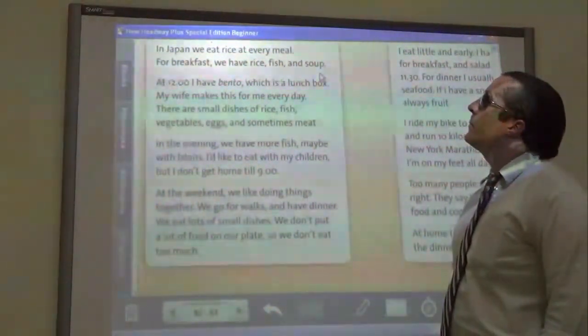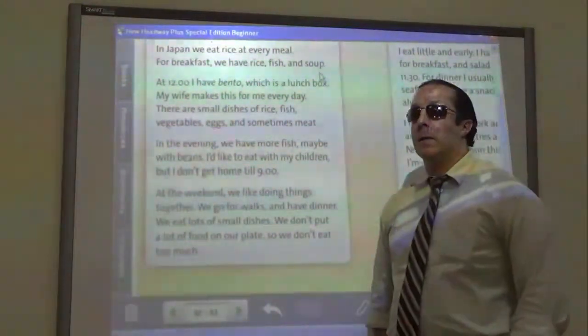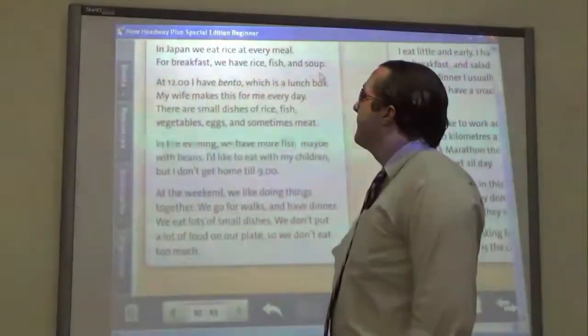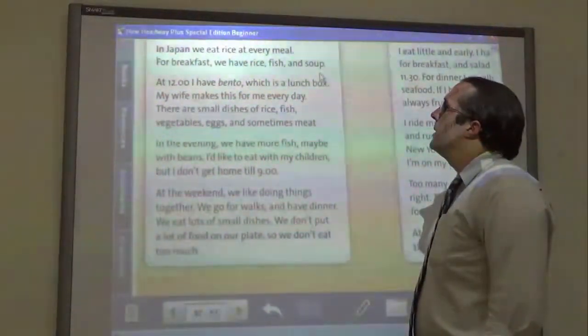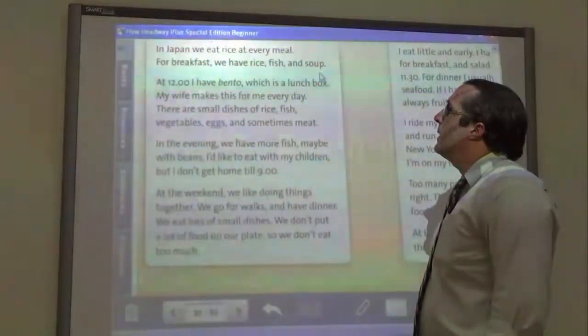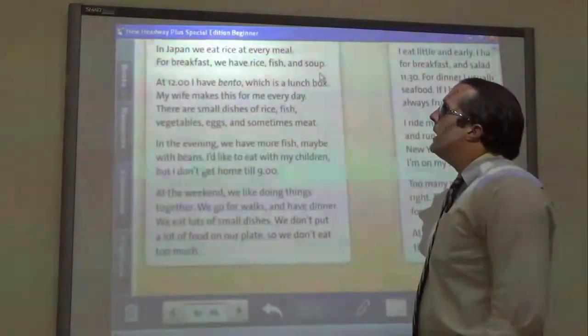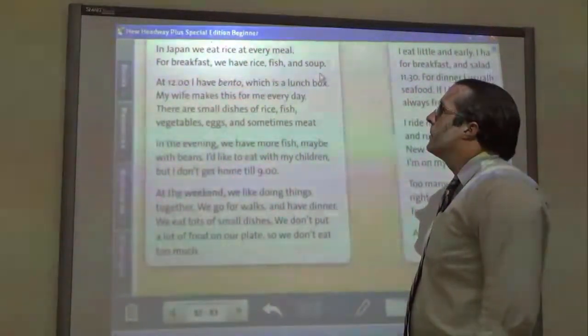So, what do they eat in Japan at every meal? They eat rice in Japan at every meal. What do they have for breakfast? They have rice, fish, and soup. What do they eat at noon? They have this lunchbox, and it's called bento.